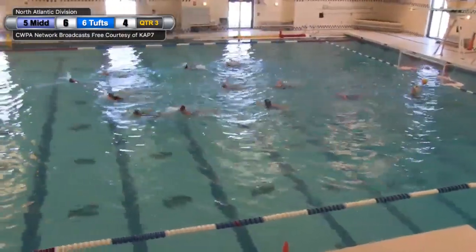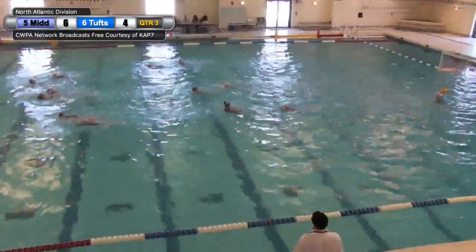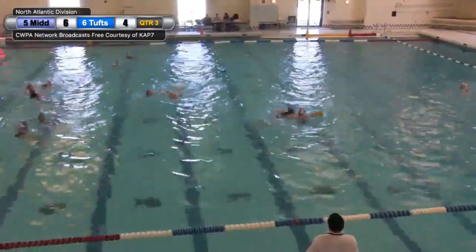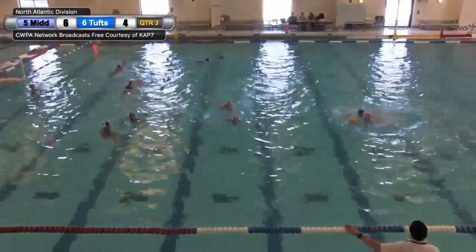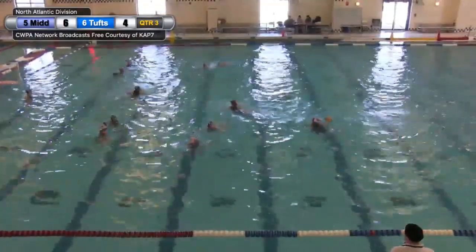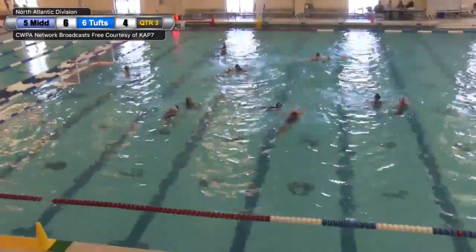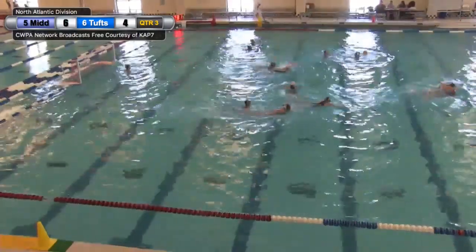Boy, the way Middlebury's playing to begin this second half. Quite aggressive. When Middlebury has to play MIT at 6:10 p.m. Eastern today, they're going to have to play like that in order to take down a team that has won 12 straight North Atlantic Division regular season contests. MIT's 12-game regular season win streak would be on the line against Wellesley at 3:10.